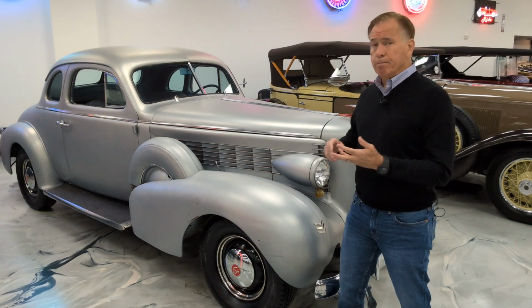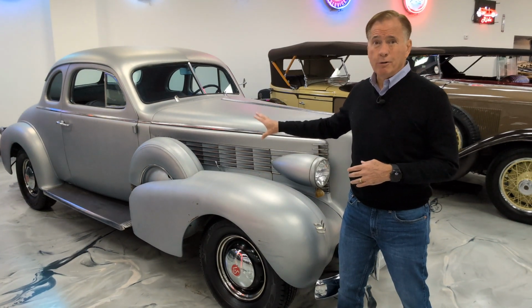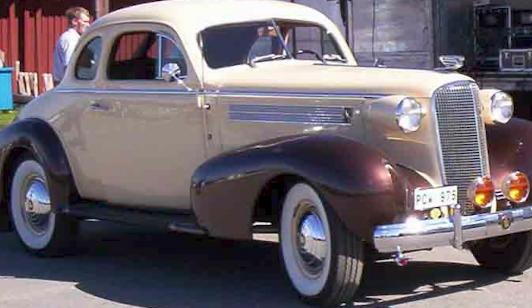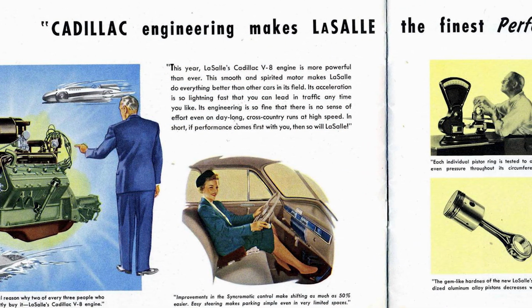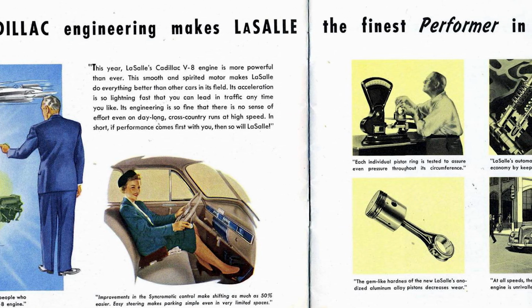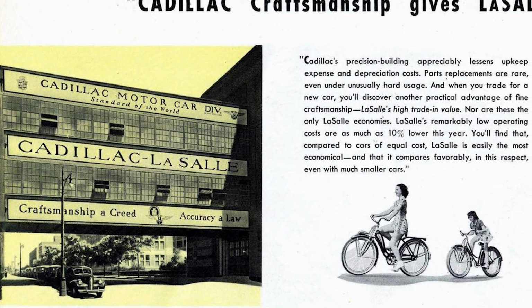It was actually being built by Cadillac employees. It had a lot of Cadillac parts. In fact, this body, when you look at it, is very similar, almost identical to the 1937 two-door coupe that they made for Cadillac. So it wasn't just another division. This was a companion, a part of Cadillac. It had Cadillac quality all the way throughout. In fact, that was one of their big advertisements for them back then. You could actually get it serviced by Cadillac dealerships.